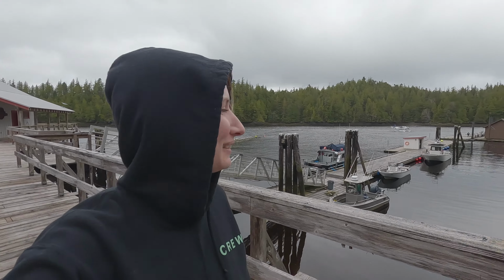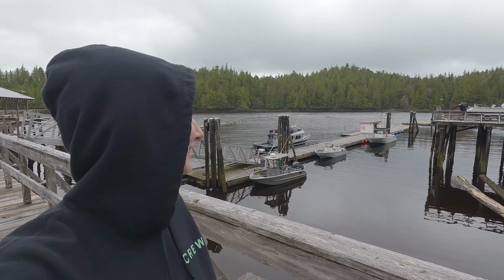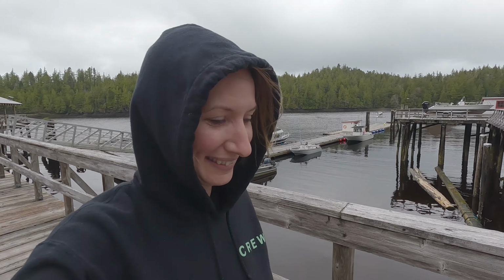Excited. Don't know if you could see it from here, but the plane is here! That means the owner, Tony, and my friend Chelsea are up here now. They've arrived.